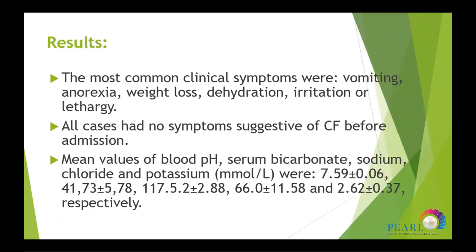The typical clinical signs they had were vomiting, anorexia, weight loss, dehydration, and they were lethargic, almost in coma. They didn't have any symptoms like CF before. Warm weather influenced them badly.